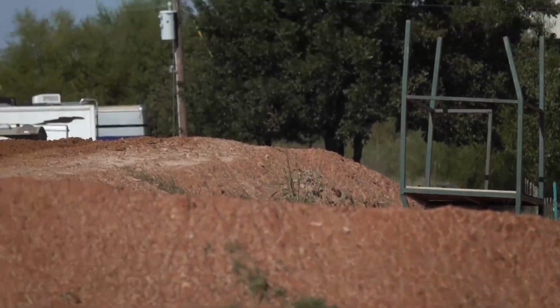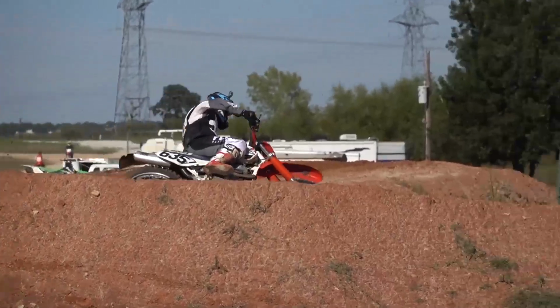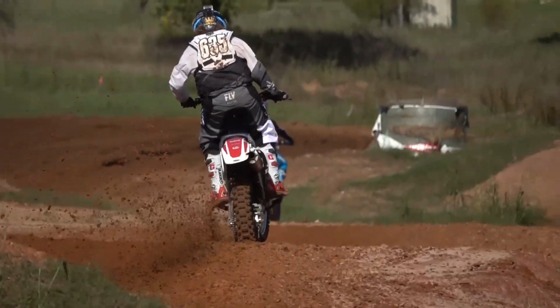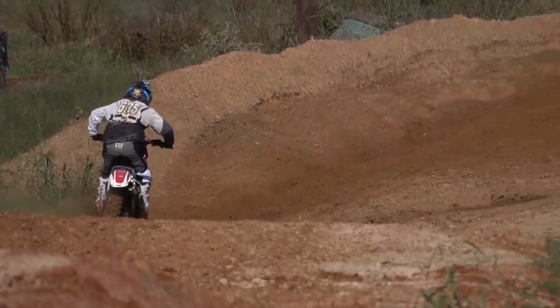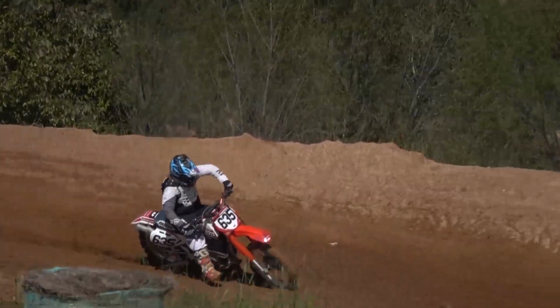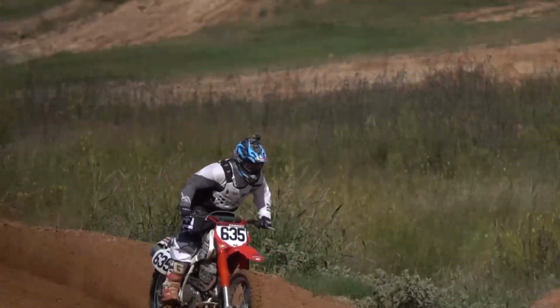It feels normal again, but the power of that compared to the power of a new 450 is just next level. The XR feels like a 125 compared to a new 450. Still a blast to ride, don't get me wrong, but it's pretty crazy, the difference in the power.